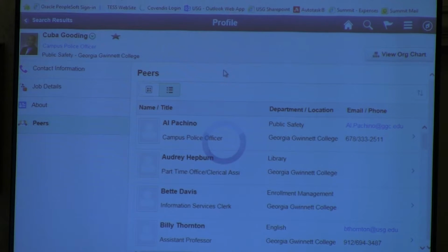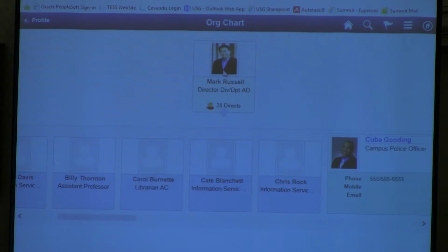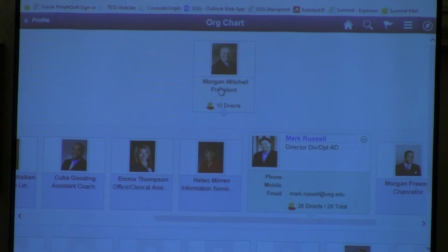And then we can also go in and view the org chart. We'll click on Mark Russell and see Mark Russell's org chart. The reason I put photos in here is it really does make it look nice. Right now we're going to allow employees to upload photos. Again, that's going to be one that has an approval. HR is the gatekeeper. So we don't want a picture of the big bass that you caught this weekend.